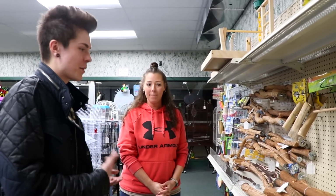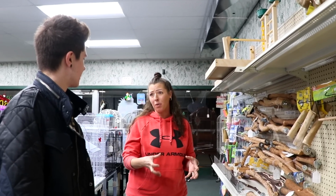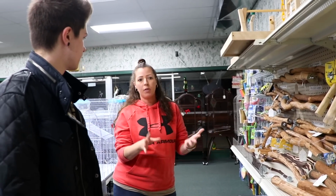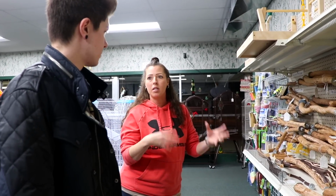Right, so now that we've looked at the cages, we have to look at what to actually put in the cage. So we're over by the perches. A lot of cages come with dowel rods, which are not so much recommended. You want something more natural. You should have a variety of stuff: wood, rope, and grooming perches in the cage. Then you can add some edible perches too.